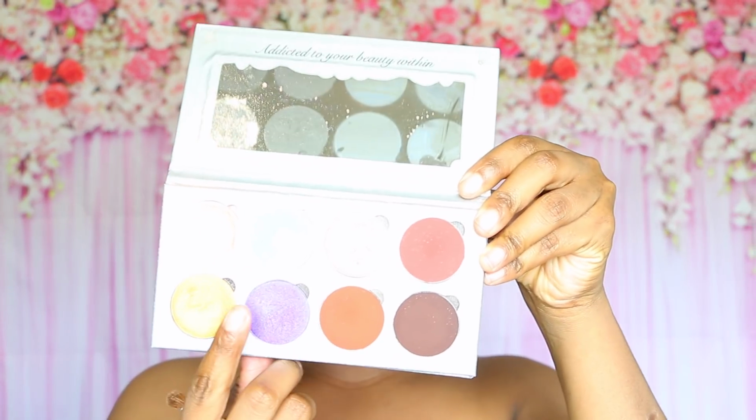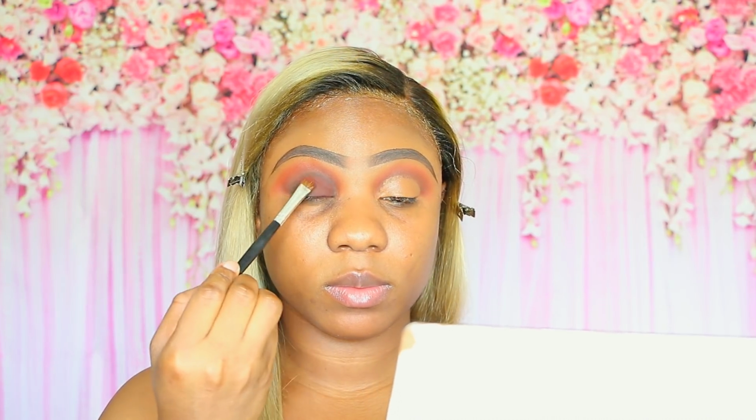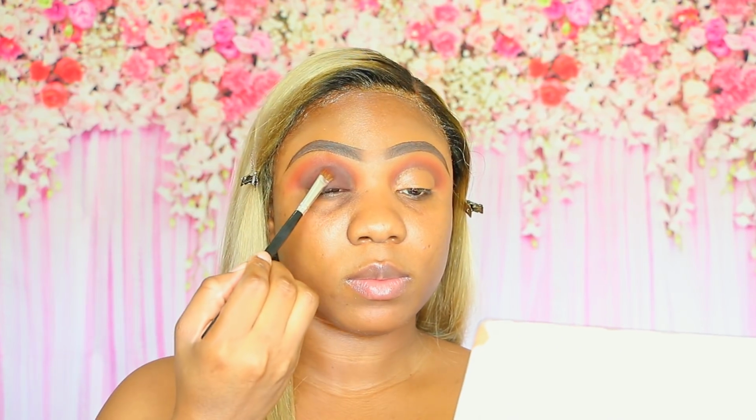Using the same palette, I'm going to be taking the shade Savannah Desert. Into the Flaming Love palette, I'm going to be taking the shade Brownie, which is what I used in my crease just now, and I'm going to place that on my lid. I'm going to be mixing Brownie with Red Bottoms from the Smoked Out palette. Going back into my crease brush, I'm going to be taking Red Bottoms.